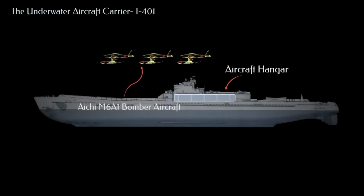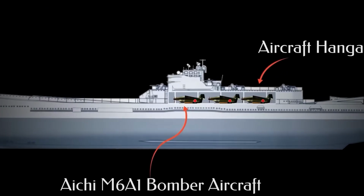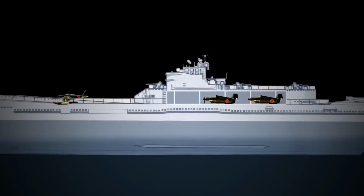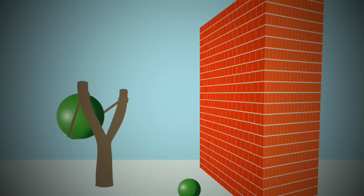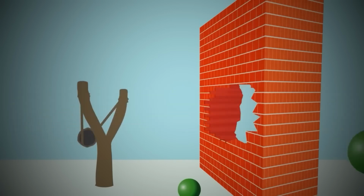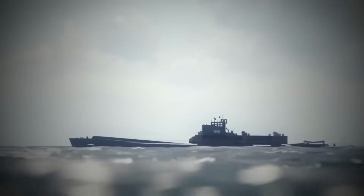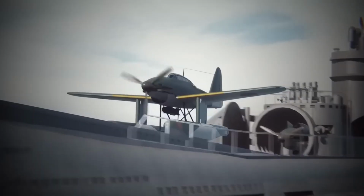But what made it unbeatable was its unique ability to carry 3 planes at the same time. To carry these planes, the submarine had a cylindrical-shaped aircraft hangar where 3 Aichi M6A1 bomber planes could easily fit. To accommodate them, Japan designed these planes to fold. Once folded, they could be locked in a hangar, and the submarine could move underwater, reaching close to its target and launching the planes.